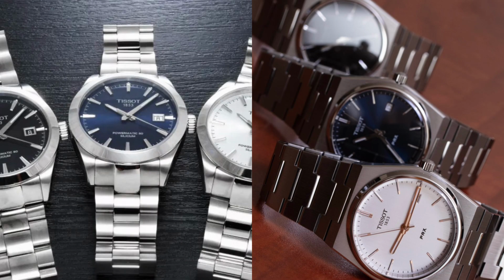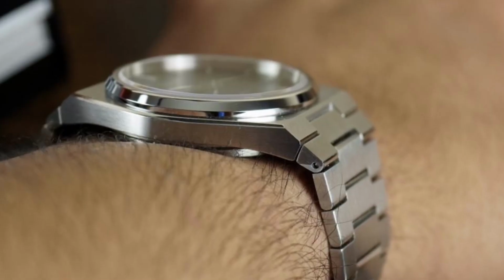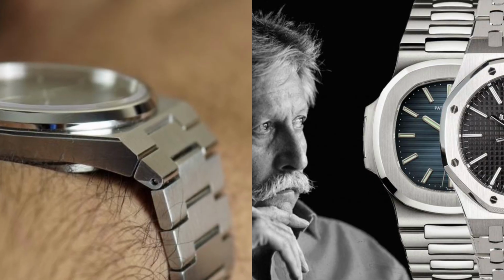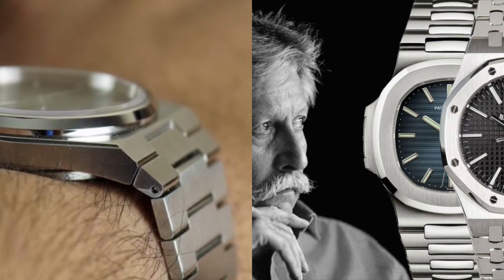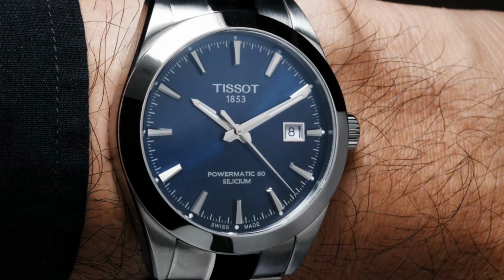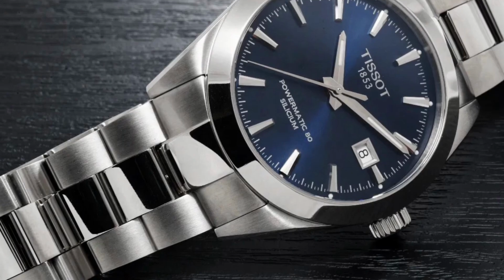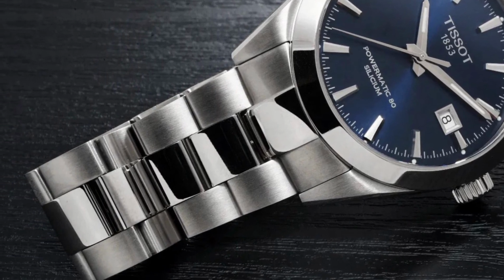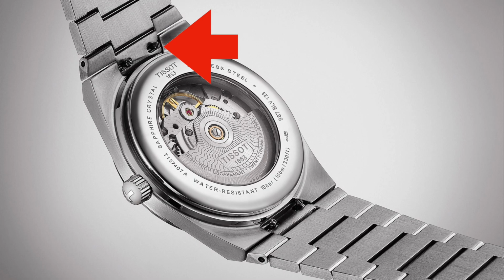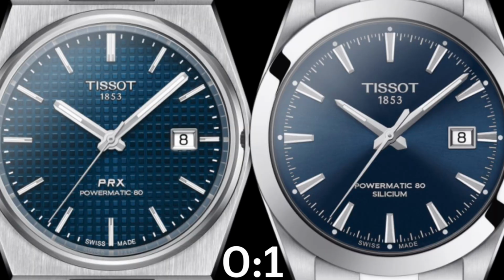The Gentleman and PRX both come in a variety of dials, such as blue, white and black, meaning they cover a variety of options, but the difference mainly comes down to the case shape. The PRX has a sleek silhouette which is heavily inspired from the Genta style watches of the 70s, plus a slim and comfortable look. But I believe the Gentleman has a more overall classic and professional look which pleases the more versatile objective. The traditional lugs and bracelet also make changing straps a lot easier, as currently there really aren't any additional straps for the PRX. Therefore, the Gentleman takes the first point, going 1-0 up.